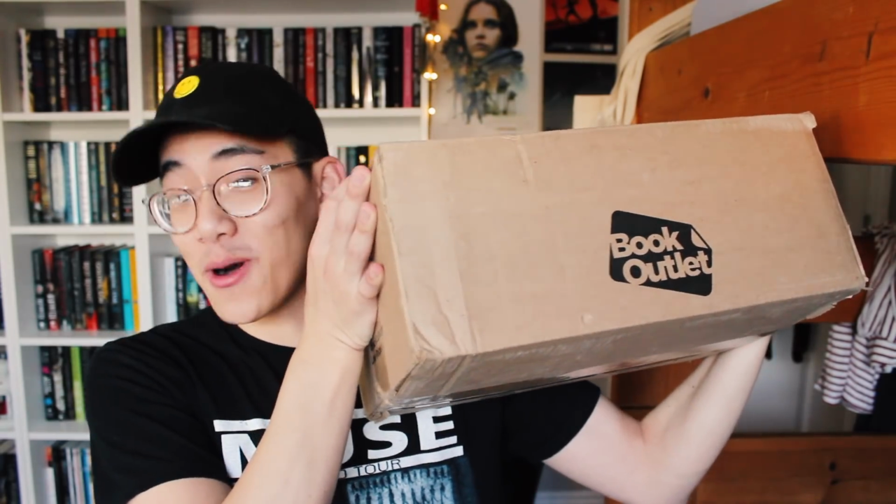So, we have some boxes here that I'm going to show you guys what's inside. I don't know what the top one is. I can tell it's a book. This one, the second one, was actually a really big surprise, just because I didn't know I was going to get it. I already know what it is. I'm really excited to open this, as well as a big Bookoutlet's unboxing full of books. So without any further ado, let's get started.